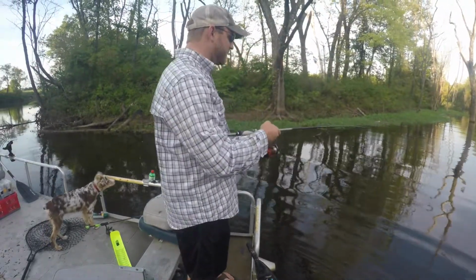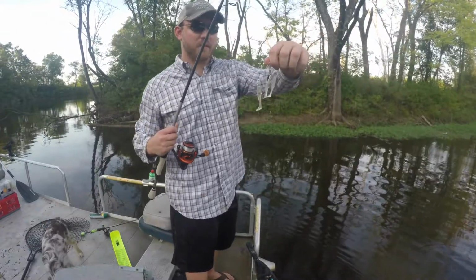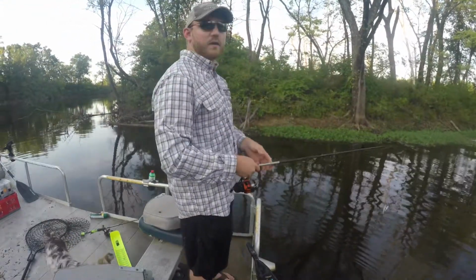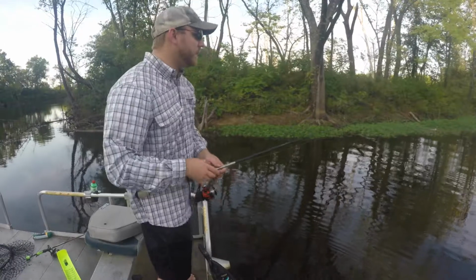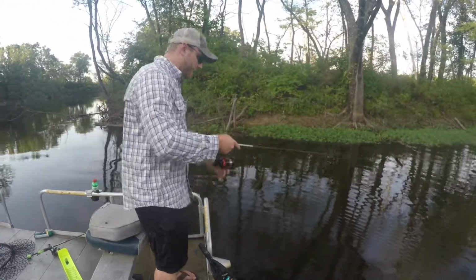I just had a bump on this. I'm throwing this, never thrown this before. It's like a mini A-rig, just that main one that has a hook on it. I'm going to turn the camera just a little bit so that I'm still in the frame a little, but so you can see where I'm throwing here.